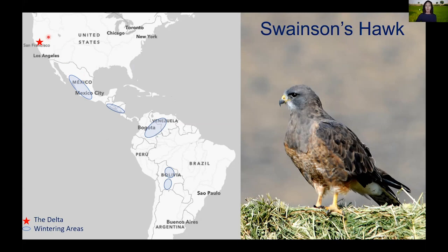They breed throughout the western United States and winter as far south as Argentina. But most of the birds that breed here in the Delta, which is here on this red star, will winter in Mexico, western Mexico, and then some birds actually do go down to Central and South America, but not as far as some of the birds that breed in the interior part of the United States.